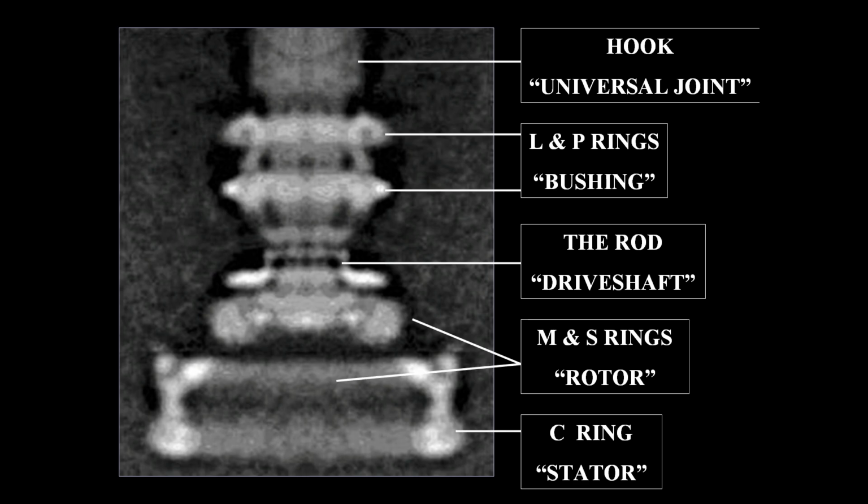You got the hook with the universal joint, L and P rings, which is the bushing, the rod, the drive shaft, M and S rings, the rotor, and then the C ring, which is the stator. You notice that, guys, and this came by pure blind chance.